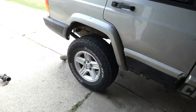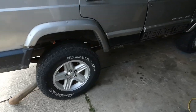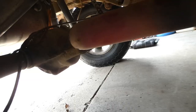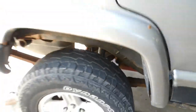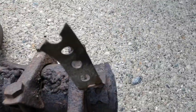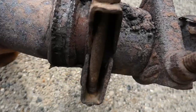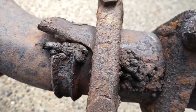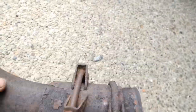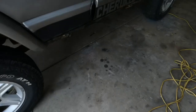Today, I am working on this Jeep. I am trying to figure out a bigger tailpipe. I just cut this whole mess out of here, so I've just got it to the back of the Cherokee bomb. This is kind of what was on there. That's the hanger. Look at this. I don't know if you can see all that, but... Yeah, that's what was on it. It sounded like crap. It was rattling.